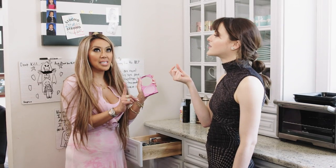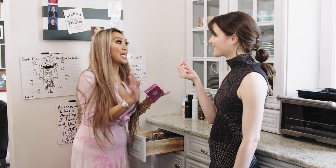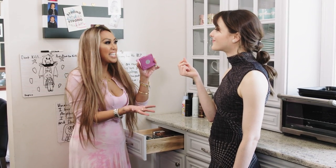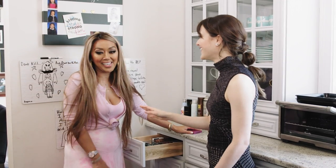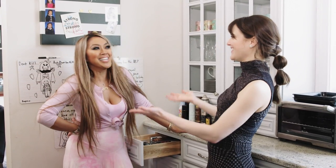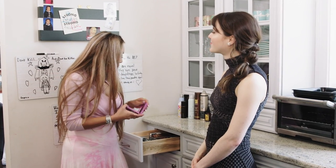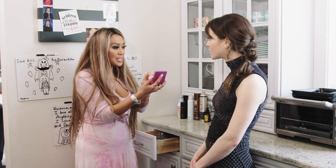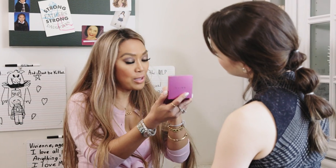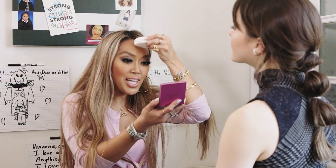I believe that translucent powder, if you are over the age of 19, is the enemy. It makes you look dry and cakey. Don't get me started, I get up on my soapbox, honey, and I start preaching. No thank you, translucent powder. So this is my little secret weapon, because on days when you don't even want to wear makeup, you just pat it on, and all of a sudden the pores disappear, the wrinkles disappear, the shine disappears, but it doesn't look like you have makeup on.